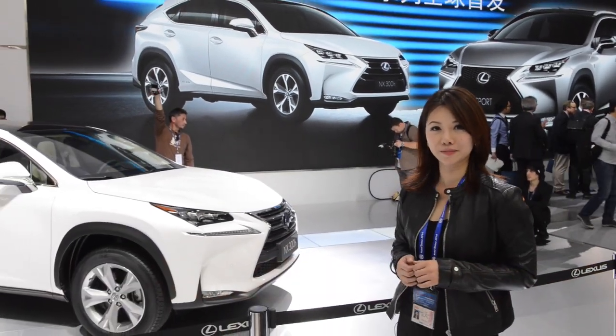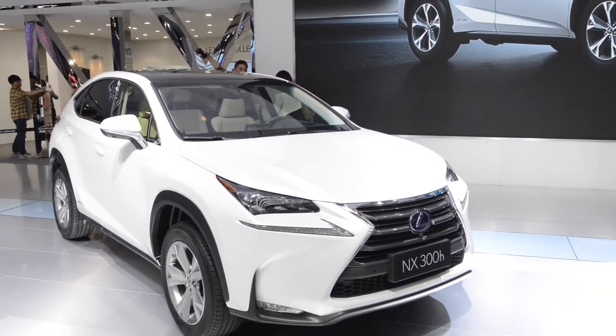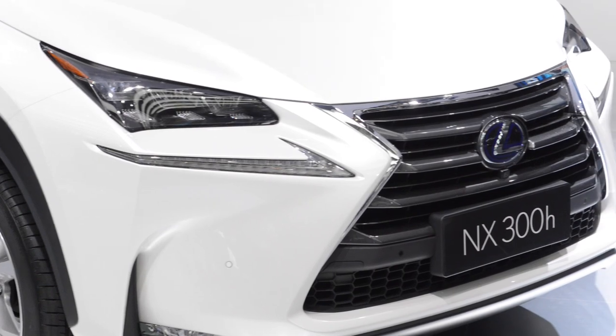We are now at the Lexus booth, and behind me is the NX, which was previewed in concept form at the Frankfurt and Tokyo Auto Show last year. NX actually sounds kind of a new era, new crossover. We're trying to actually get a new kind of customer inside Lexus.